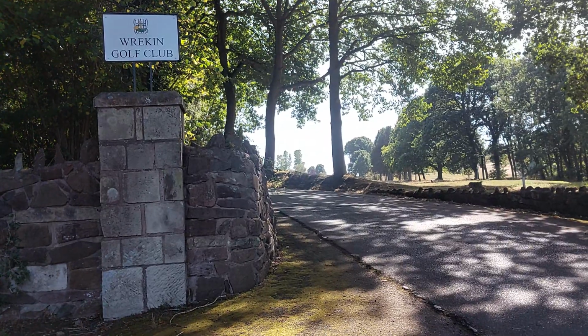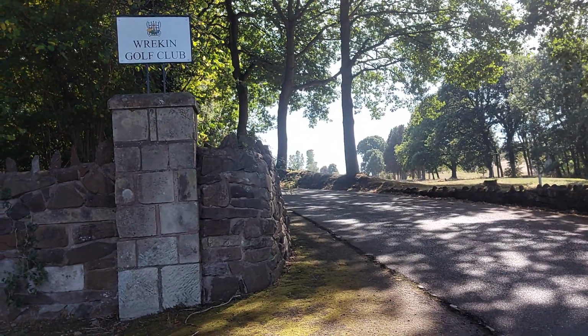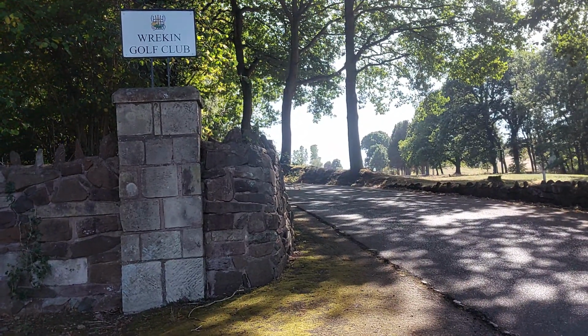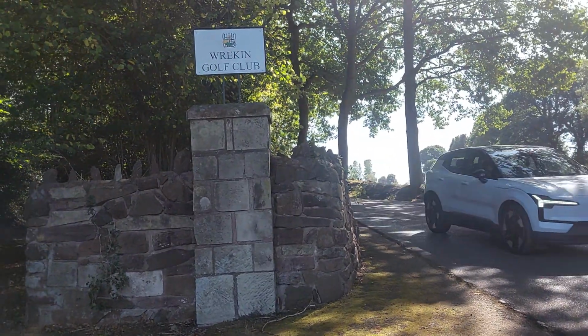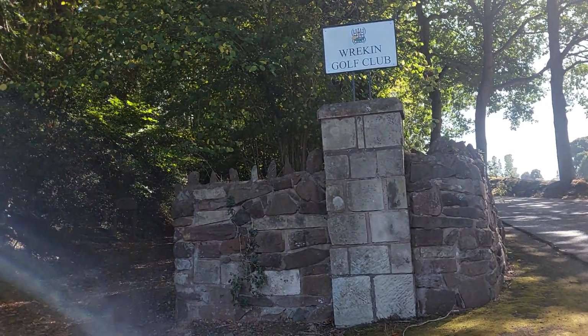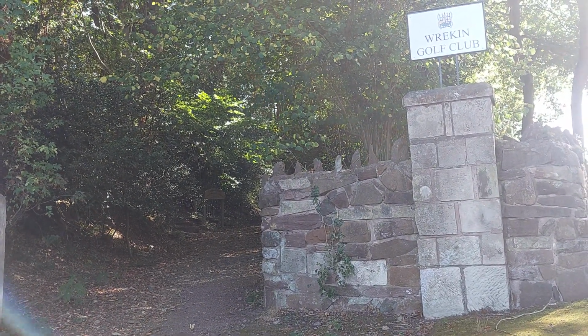So welcome to Wrekin Golf Club. If you want to explore the golf club itself, then you just follow the road in front of me going to my right, the one we're looking at right now. But we're not going that way today. Instead, we're following this path to my left here.